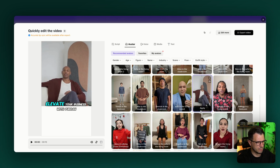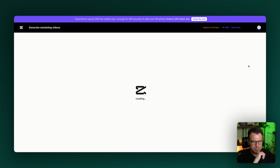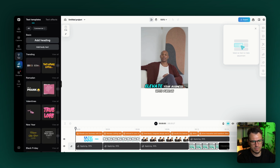What happens if we just apply this one? Okay, and there is a bunch of filters for the avatars. There is also something called Edit More, which we will try out. So this basically opens CapCut. Okay, next, and nothing shows up here. And this is the editor. You can upload things, you can work on a caption. So they have a simplified version of this.